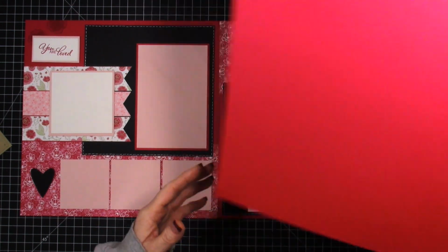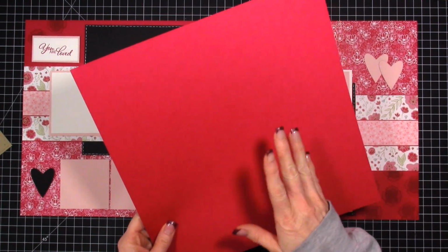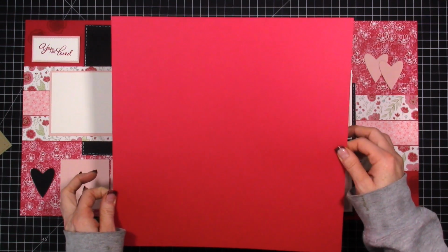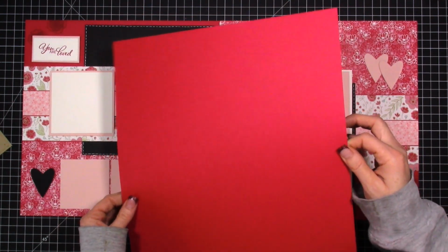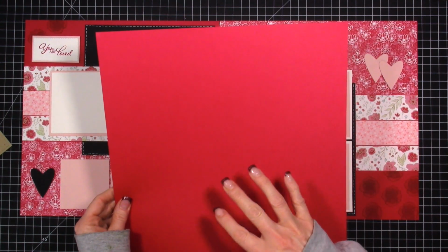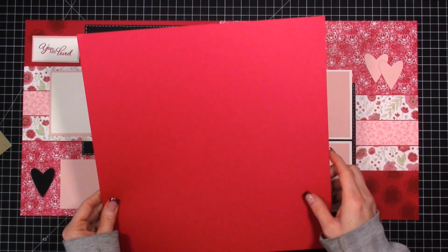We usually do a 12 by 12 cardstock pack every few months, like every 3 months or so. This month we're suggesting that you get the 2018 through 2020 cardstock pack, and that will come with Lovely Lipstick and Grapefruit Grove, and we will be using that cardstock pack the next couple months. I think we'll use it the next 3 months.